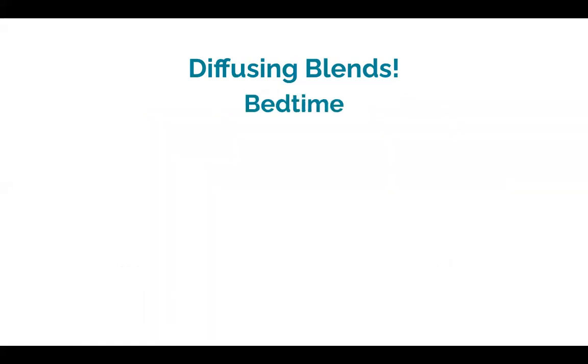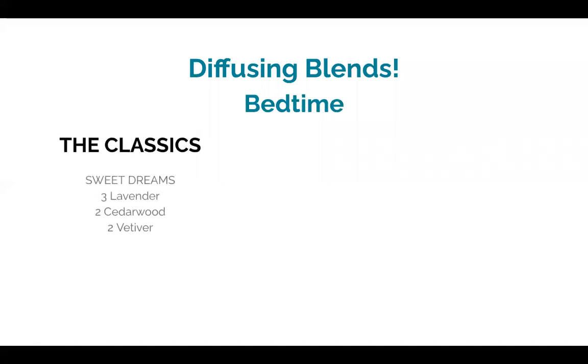Okay, bedtime. This is the final category. Okay, so some of the classics. Sweet Dreams has lavender, cedarwood, vetiver. I just ran out of vetiver and Whitney's like, just go get more. Deep Sleep is serenity and citrus bliss together.